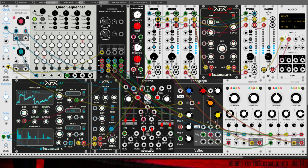All right, then we have another voice that I haven't started yet. That is XFX Wave, a wavetable synth, also from Blumsoft, also paid module, with lots and lots of possibilities. The melody is sequenced by this quad sequencer with the probability dial in quite a bit. Goes through this first row, and you hear my computer has a bit of a problem with this patch.